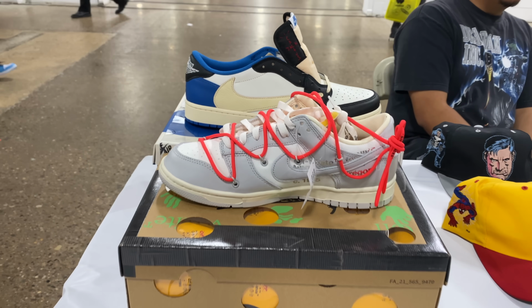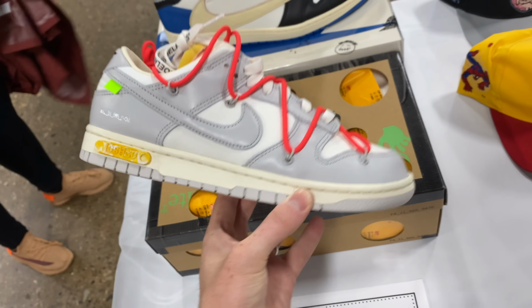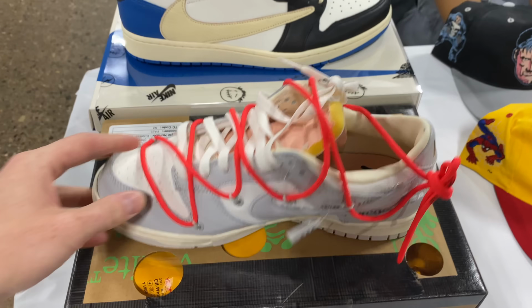Thank you. So this was actually the first time that I saw a pair of Travis Scott Lows in person, and they look good. I also like this pair of Dunks, which is a little bit more in my price range because as you guys know, I only had like 500, 600 bucks in the sneaker fund. Unfortunately, they were priced above StockX and just not worth it.